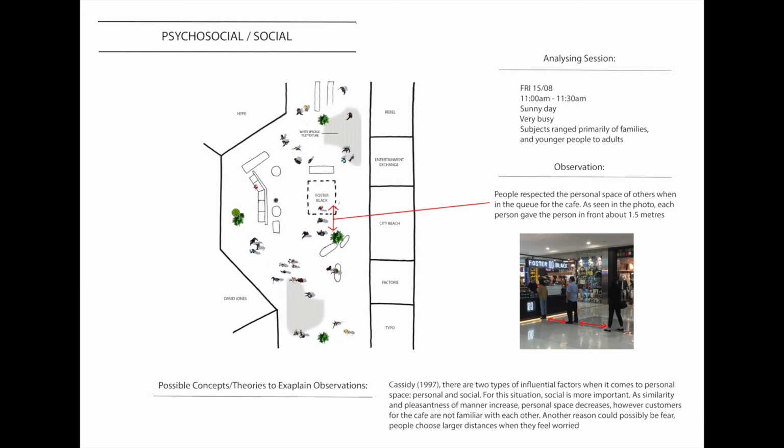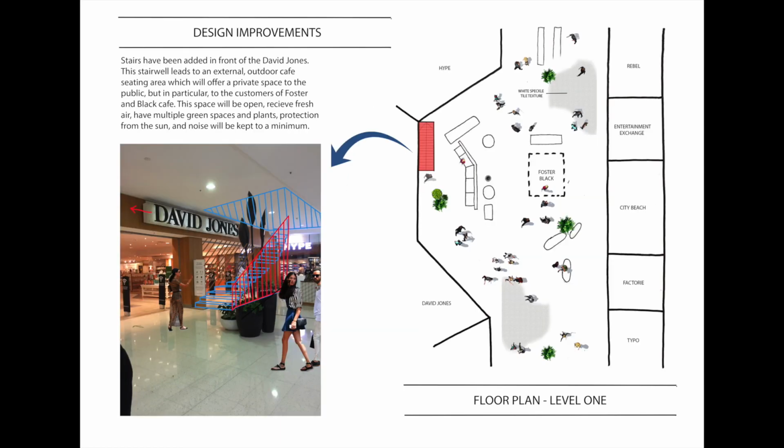However, customers for the cafe are not familiar with each other. Another reason could possibly be fear. People choose larger distances when they feel worried. As seen, the current setting may be intense or overwhelming for the average person. There is also no chance of social distancing.